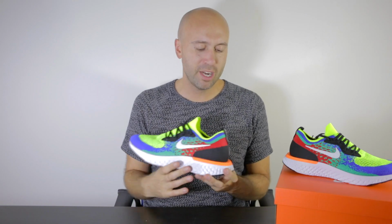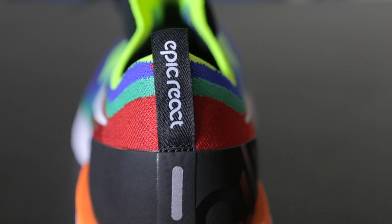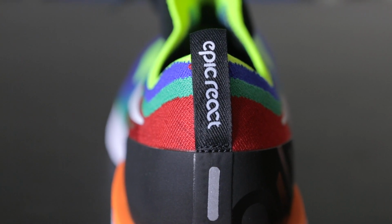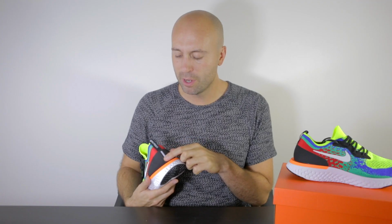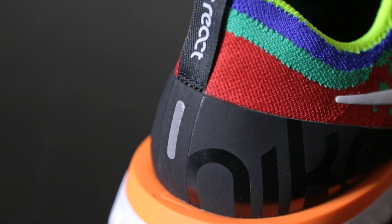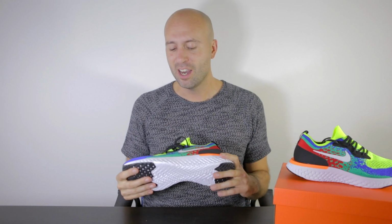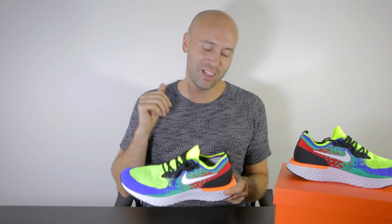The back part of the shoe, it says Nike on the inner side of the shoe, but not on the outer side of the shoe. And at the back, we have the Epic React pull strap, and then we have a little bit of 3M here as well. So when you're out running, you will be visible. Hey, with this shoe, you will be visible. It doesn't really matter where you're standing because it is pretty vivid. Yes, it is. All of the colors are really saturated, and I love it.